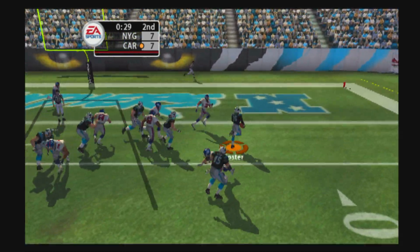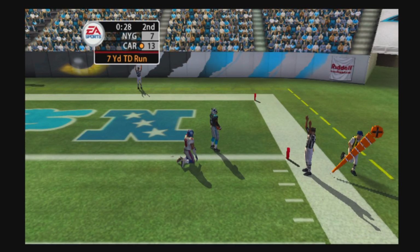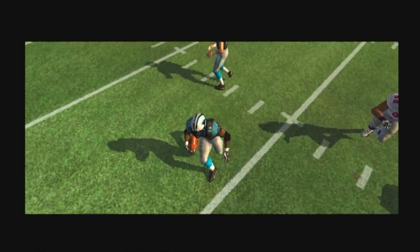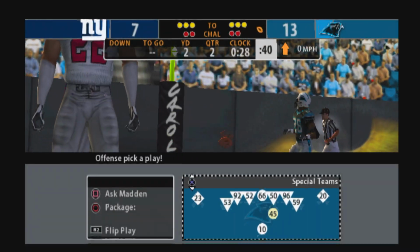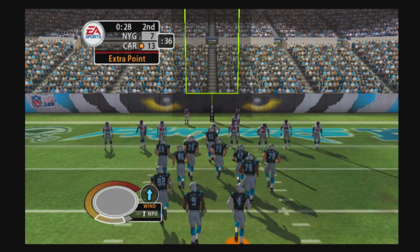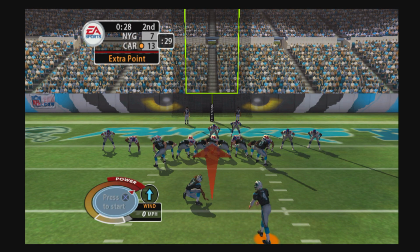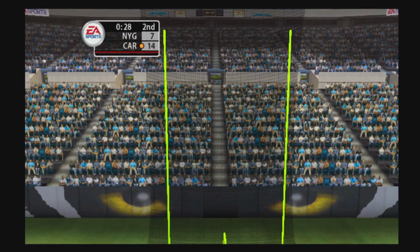On the carry. Missed tackle. Deshaun Foster is in there for the touchdown. Here's how they get in on that. They just can't bring him down. And he plows into the end zone for the score. The kick is up. The extra point attempt is good.